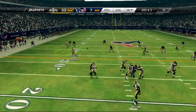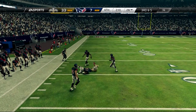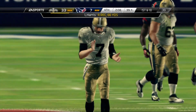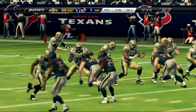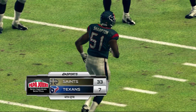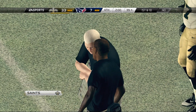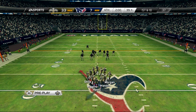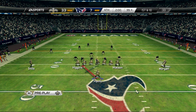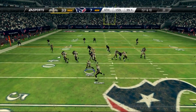From the shotgun, eyeing that left side. That's been the story of this game. Another third down conversion to move the chains. Sometimes it's good protection by the offensive line, and sometimes it's just bad defense. They can't get to the quarterback, and that's another completion by them. First down following the long play.